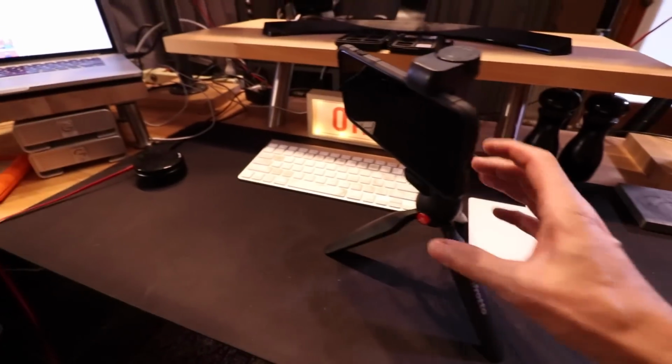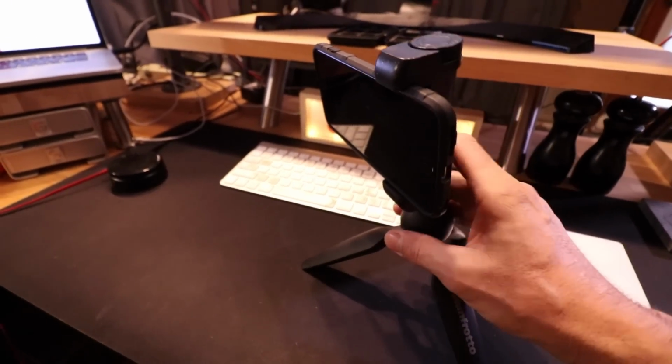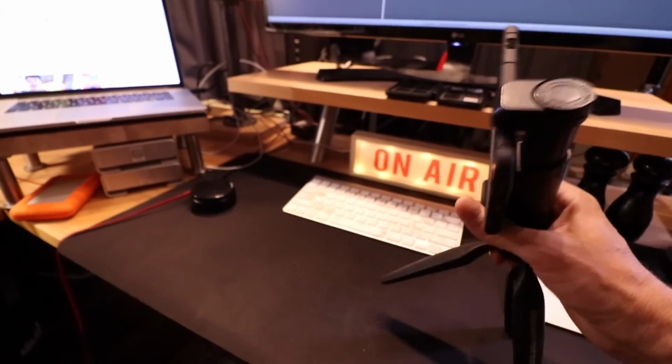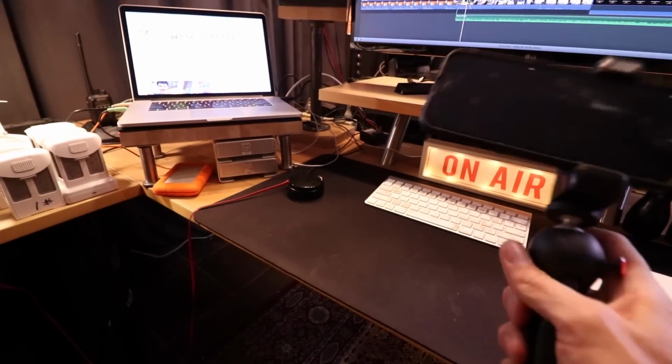It's made by Manfrotto, and you push the button. It's got a swivel head on it, so you can level it. It's hard to use with one hand, but you get the point. But the best thing about it is it makes a very comfortable handle.